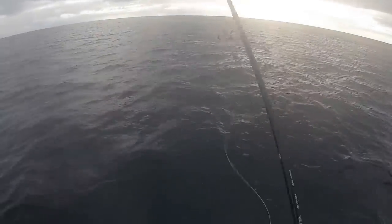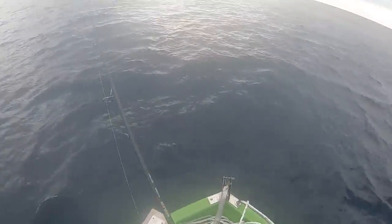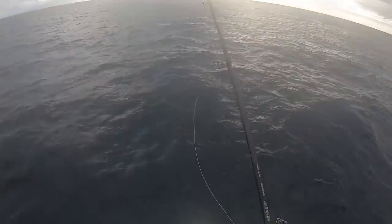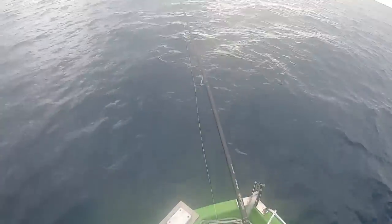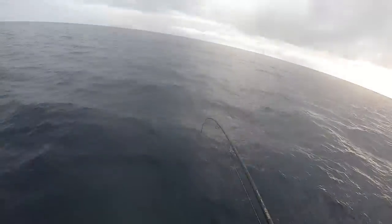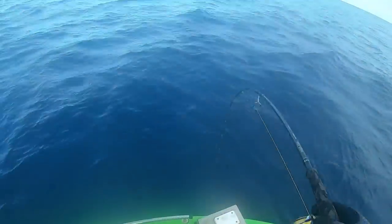Quick change over. Chucking the fish trap. There's heaps of fish on the bottom there. And with a bit of luck, get a nice big red-throated emperor or trout. Oh, big fish, big fish.